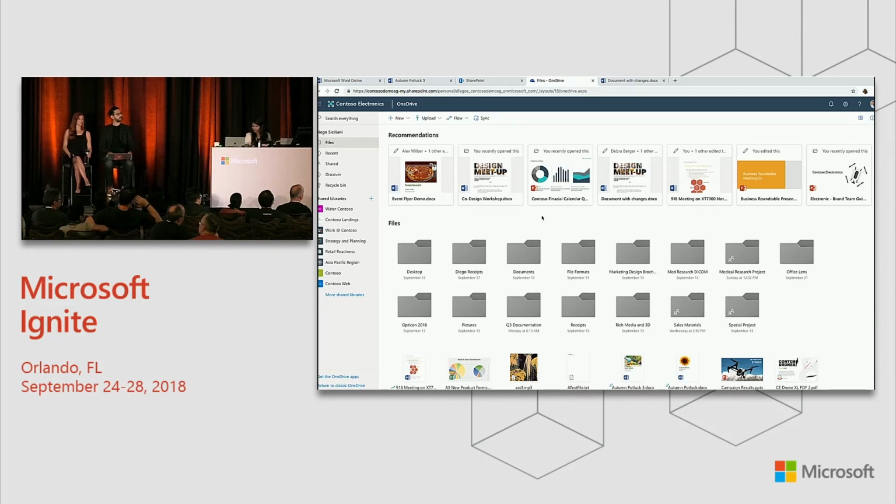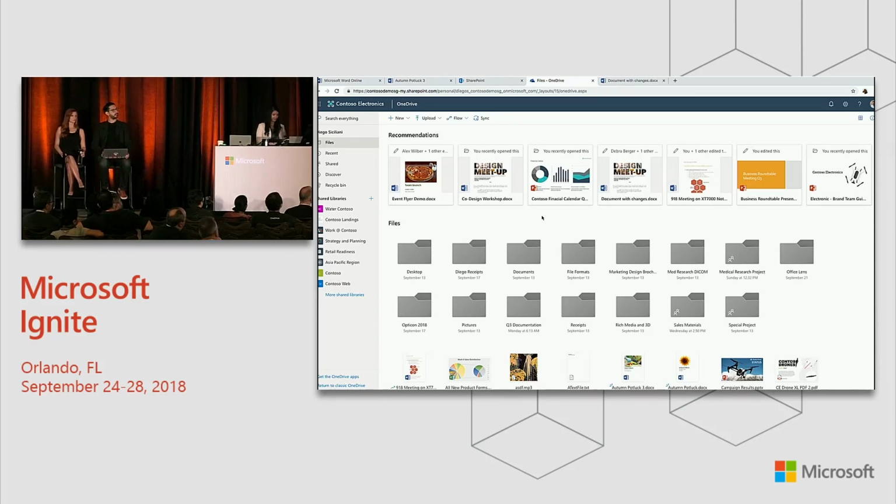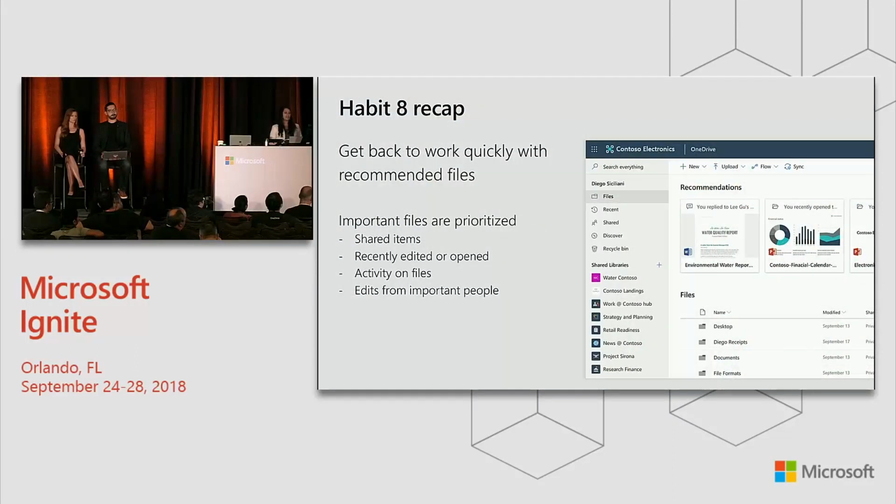So, jumping back to the deck, this is great because the content is automatically surfaced to me and tailored to my work habits. I can start working right away and focus on what is most important and what matters most, rather than sifting around and figuring out what to prioritize on my own.